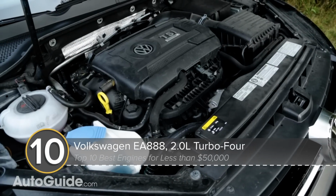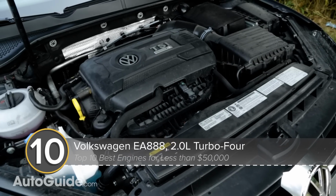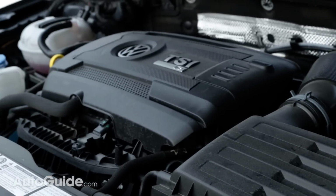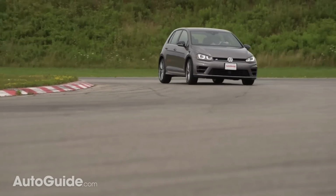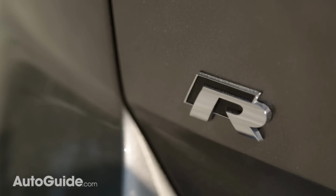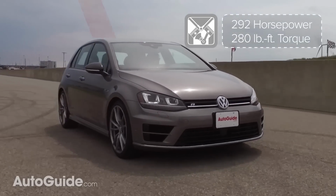And one that's tickled our proverbial fancy year in and year out is Volkswagen's venerable 2-liter Turbo 4. In EA888 form, it's silky smooth, torquey, and even sounds good. Simply put, it's a joy to drive, especially in something like a Golf R, where it churns out 292 horsepower and 280 pound-feet of torque.